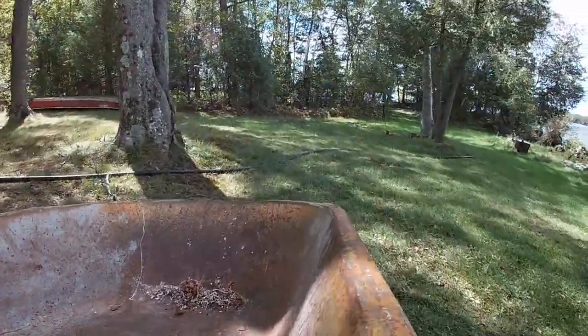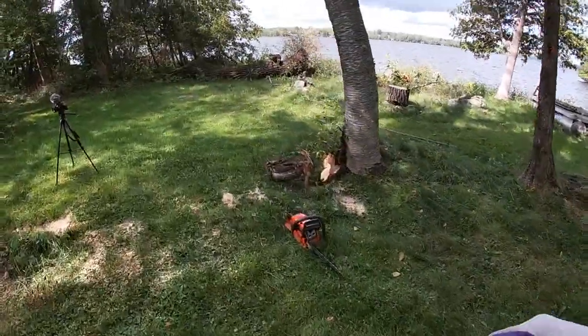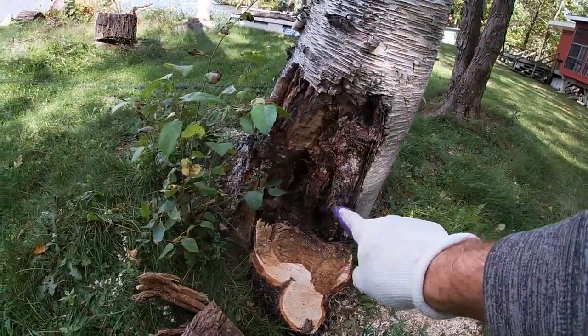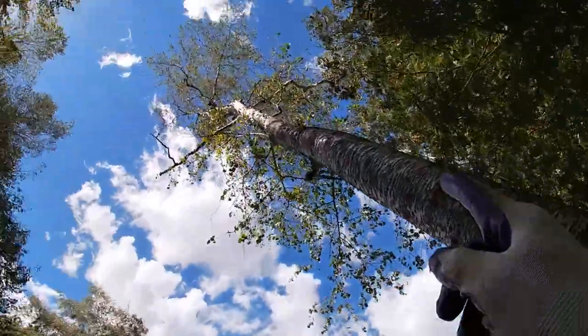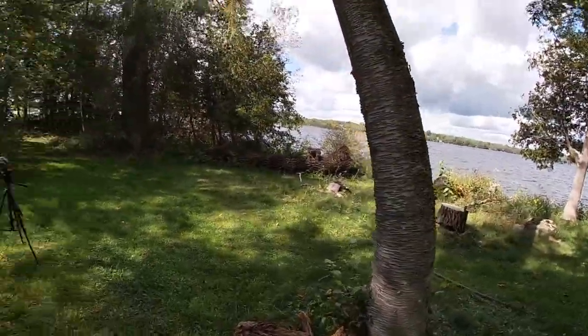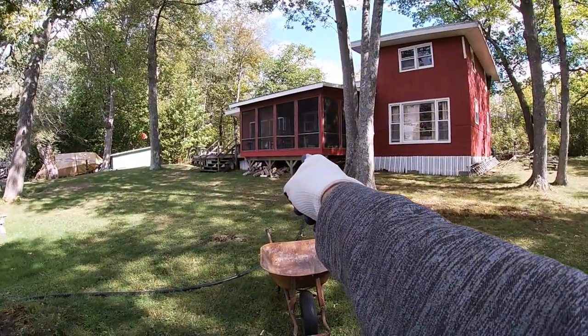All right, that's one tree out of the way. Let's get this other birch tree down. And you can see here the reason why we're taking it down. The first one fell, clearly because it's rotten down here. It's got a nice lean towards the bush there. So we're gonna drop it in that direction, chop it up and store it underneath the porch.